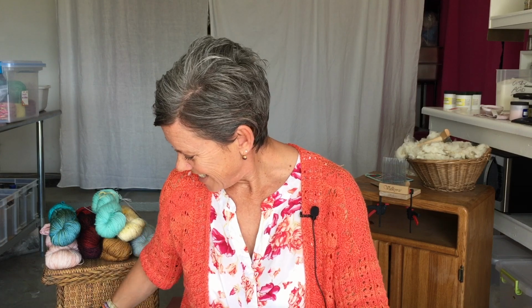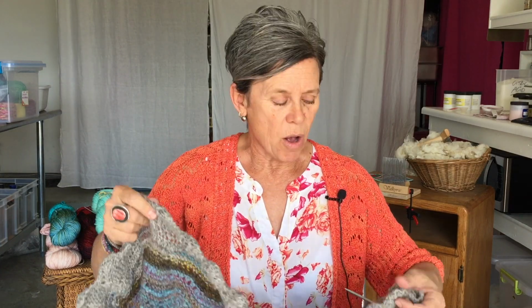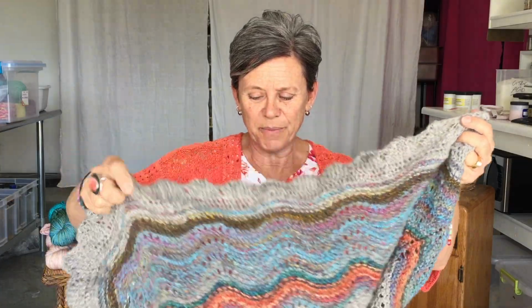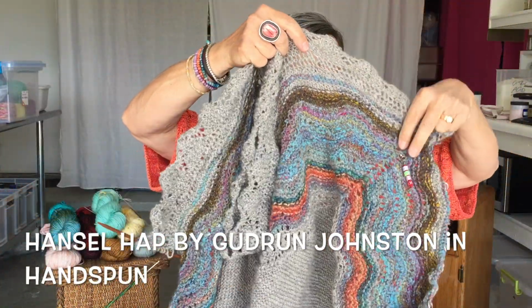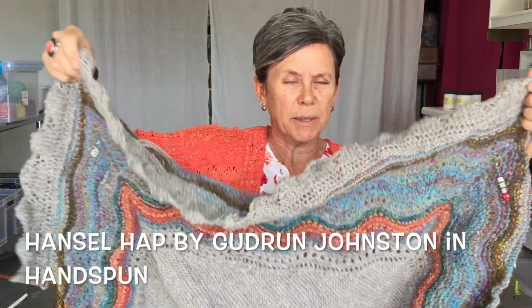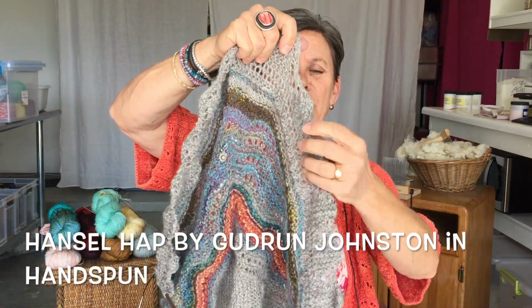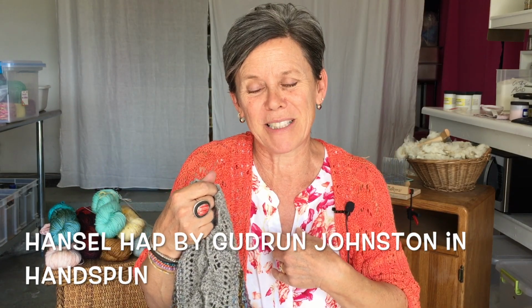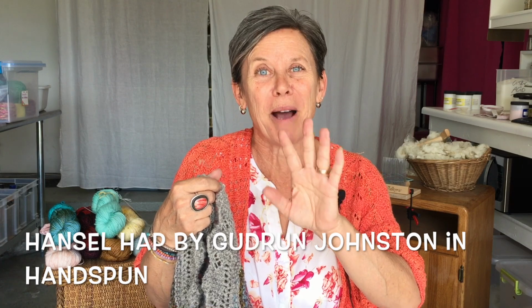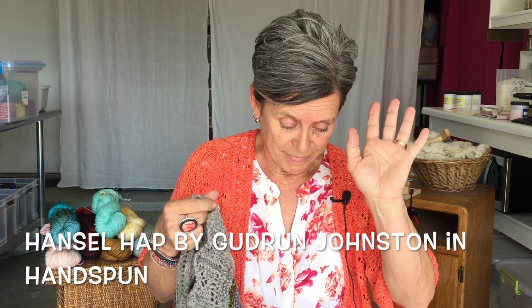What's next? The absolutely wonderful and stunning and amazing hap that I am working on. Credits all to the wonderful designer, Gudrun Johnston. Thank you for coming out with such a beautiful pattern. So inspiring that I am on my second one. And if you have been here for a while, you will know that I am the proud owner of a hap stretcher, which was gifted to me from a friend. I've talked about this so much, you're probably like, shut up, woman. We've heard this plenty of times, but that's just the way it is.